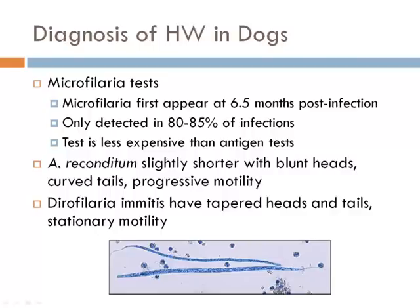Also, it's not as sensitive as an antigen test. Only 80 to 85% will produce enough microfilaria that you can detect it in the blood. The test is less expensive than the antigen test, though, so one reasonable cost-cutting measure would be to screen all dogs for microfilaria and then just use your antigen tests on those that are negative for filaria.